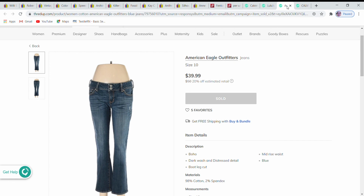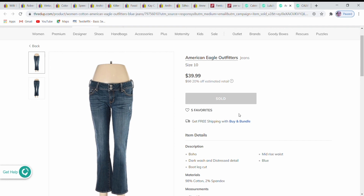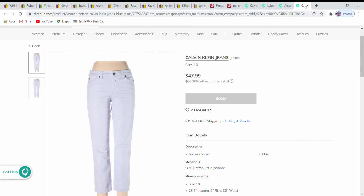This one was also sold in a goodie box. It did have 5 favorites on it. My payout on this one was $10. And then the last item, they have these as blue. I swear these were more of a purple, but I guess everybody's light is going to be different. But they were very, very pale. Really neat Calvin Klein jeans. And these were also sold in a goodie box, and my payout was $13.92 on these.